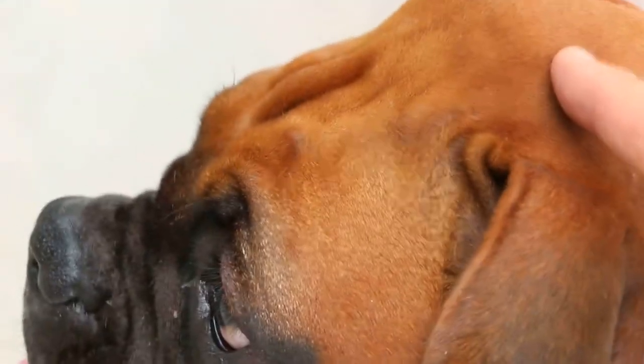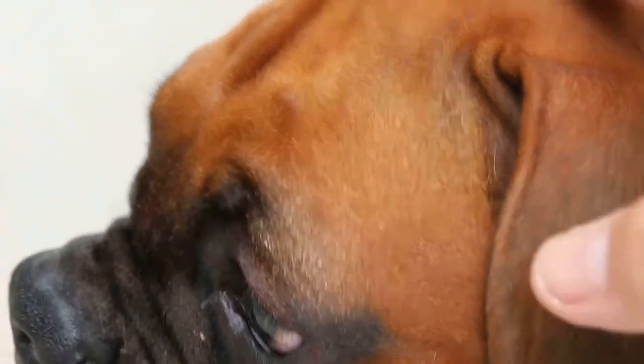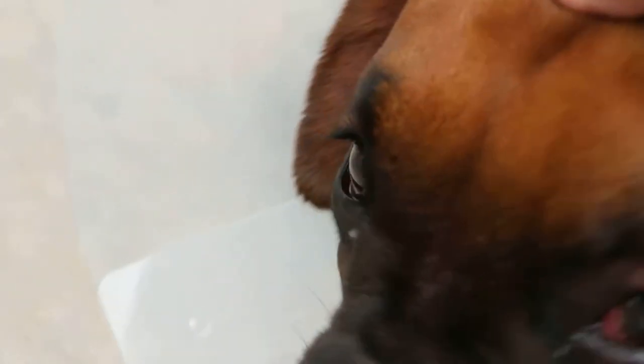overnight. So you can see a bit of hematoma again, a bit of swelling, and I will try and apply it again to prevent any more swelling. Otherwise, it will be another huge hematoma, and the owner won't be happy.